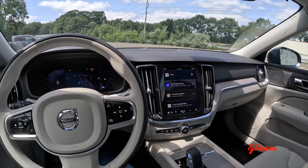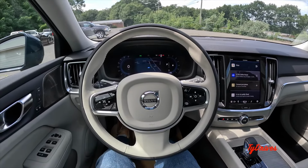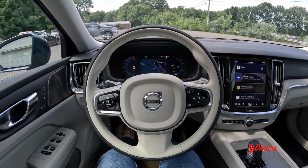And that pretty much does it for all the features on this 2025 Volvo V60 Cross Country. Of course, one of my favorite Volvos, as I am a wagon lover.